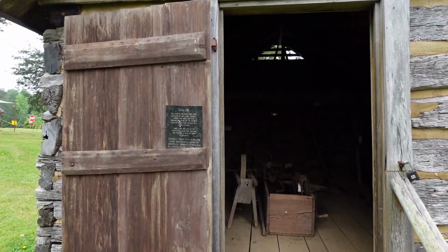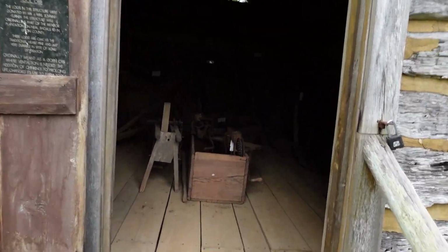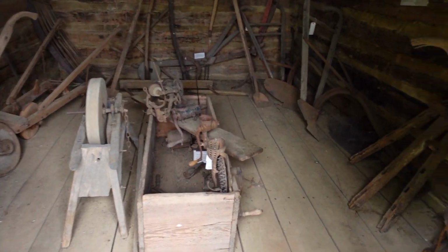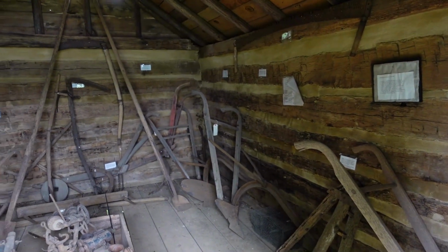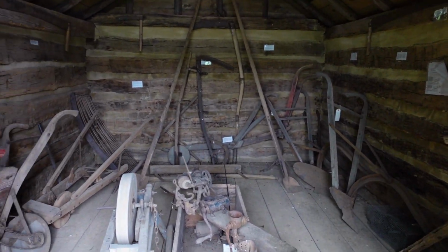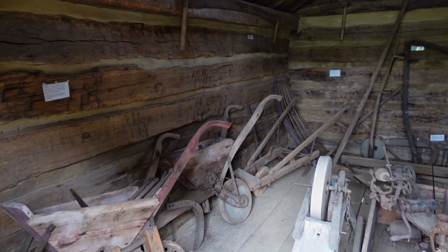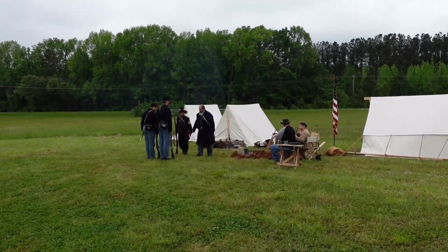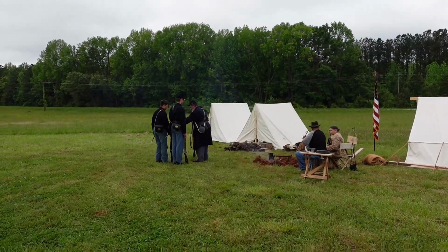Here is the tool crib shed. And it's a pretty neat little museum type thing, as all the tools are labeled as to what they are. Looks like some new recruits being trained.